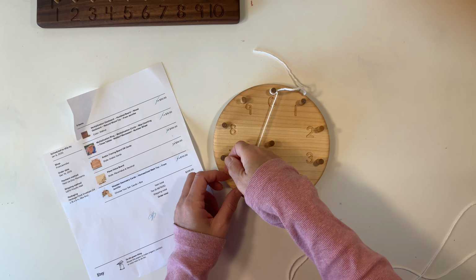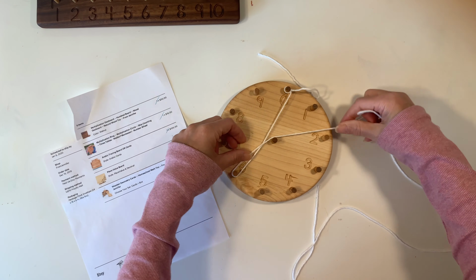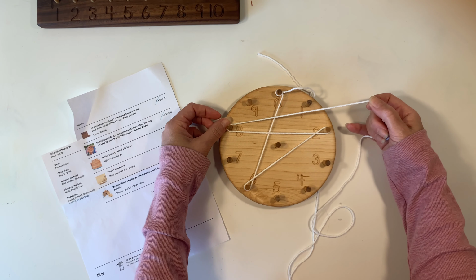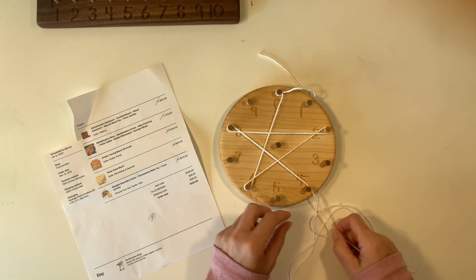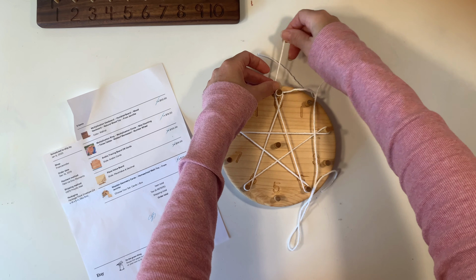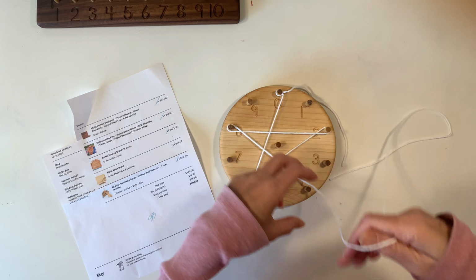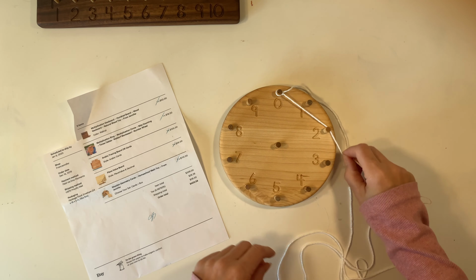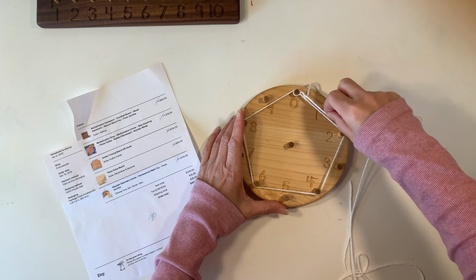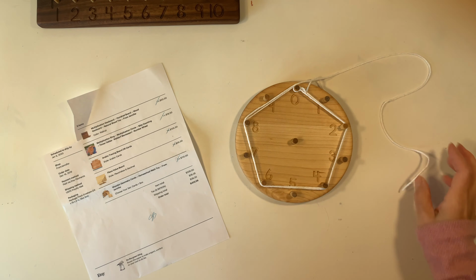So 6, 12, 18, 24, 30. So that's kind of cool. And let's do the 2s. 2, 4, 6, 8, 10, and then 12, 14. Okay, really nice. Okay. Well, I had a lot of fun.